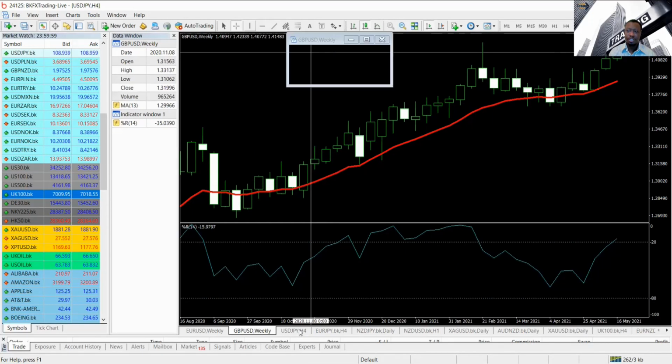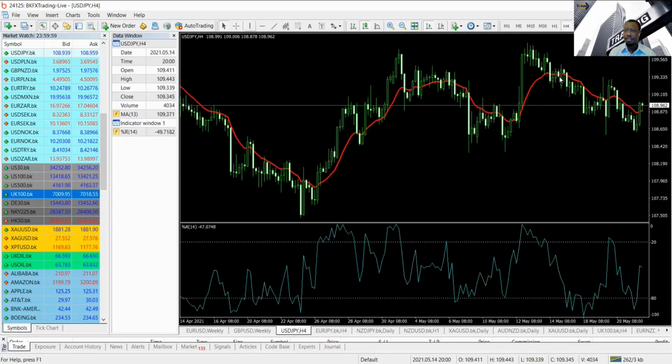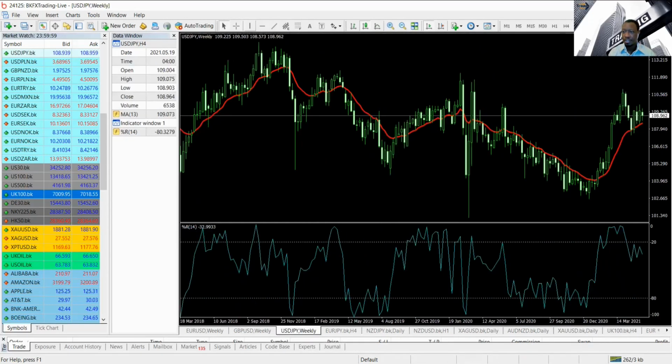Now the next pair is the USD Japanese yen. Now this one is a bit tricky. We look at this, right? The data coming out of the US is not the best, but also the Japanese yen, the economy is also struggling. So we will be bullish here.